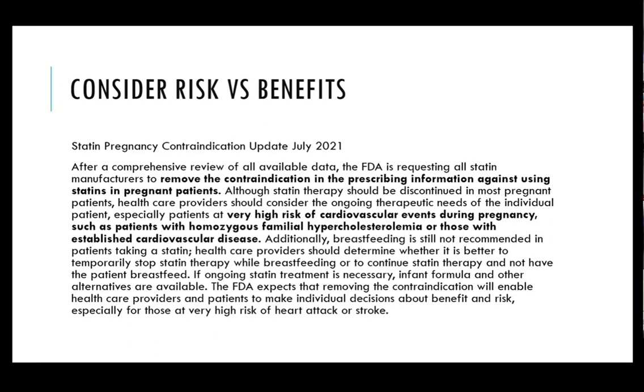So I wanted to bring up this example to illustrate the fact that when we're looking at these medications, it's not always black and white. And it's up to us to be diligent about the changes in the information and knowing what medications are best for our patients.